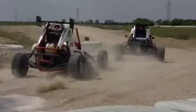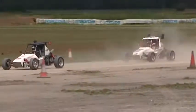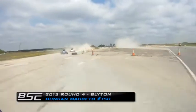And great start there for Phil Lee. Duncan Macbeth in second place. Jonathan Bennett up into third, past James Addy then. So James Addy seemed to run a little bit wider.